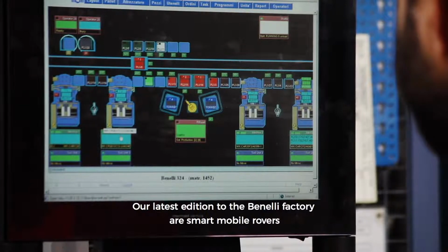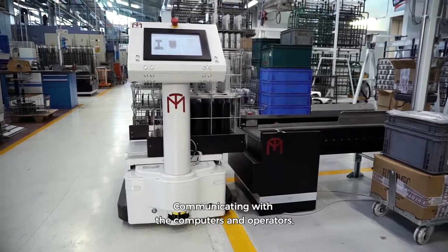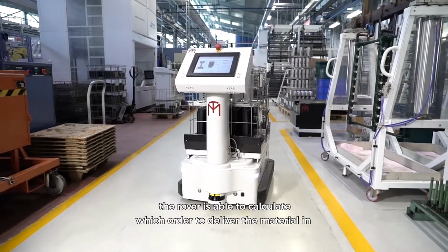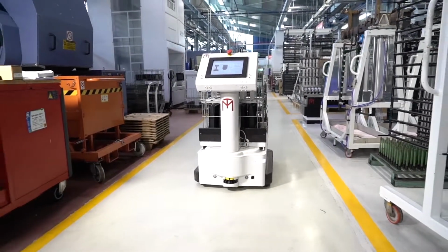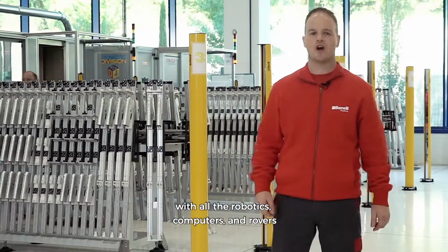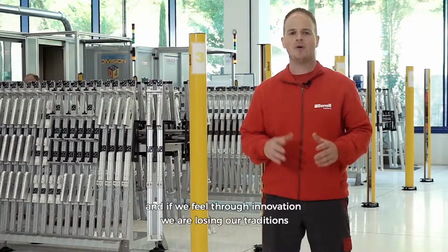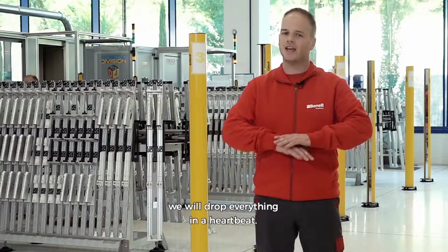Our latest addition to Benelli factory are smart mobile rovers, which move material from one department to the other, communicating with computers and operators. The rover is able to calculate which order to deliver material in, to optimize production and choosing the quickest route. One thing is certain here in Benelli, with all the robotics, computers and rovers, we will always put our name and reputation before anything. And if we feel through innovation we are losing our traditions, we will drop everything in a heartbeat.